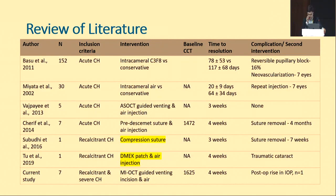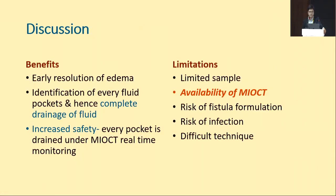When we compare this with the available literature, as I said, there was a report of compression suture. Some people have tried DMEK. However, the advantage of this technique is that it's a one-time procedure. You need not remove the suture, in contrast to compression suture. So MIOCT guided fluid drainage in recalcitrant hydrops is a safe and effective technique. It ensures complete drainage of the fluid, so avoiding all the long-term complications of persistent corneal edema.